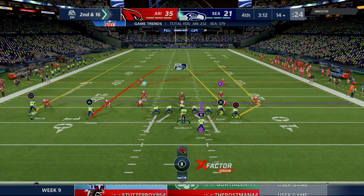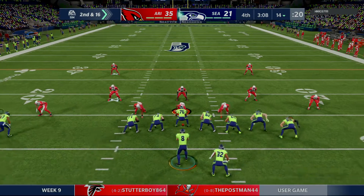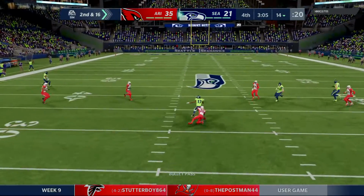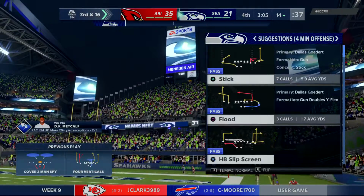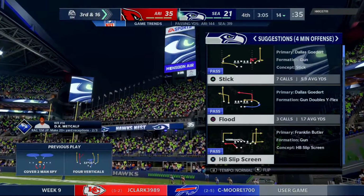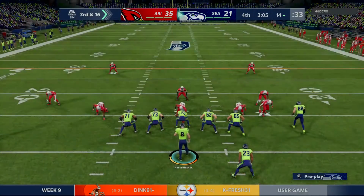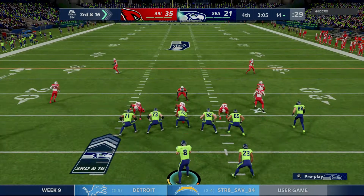Work to be done here on 2nd and 16 after the sack. And that'll be incomplete. Took a pretty good shot as he tried to pull that one in. Couldn't hang on 3rd down. Well, so much for getting separation. No chance there. Locked down tight, forcing the incompletion on that attempt.